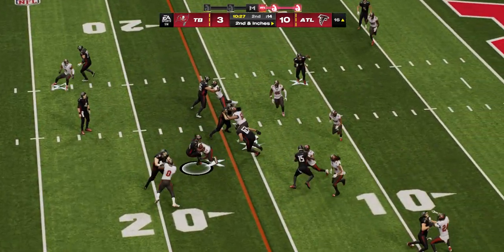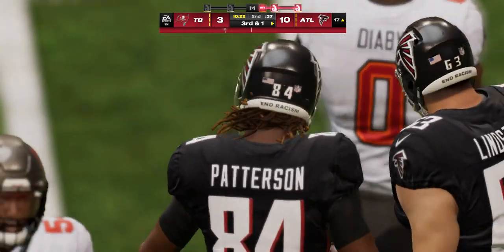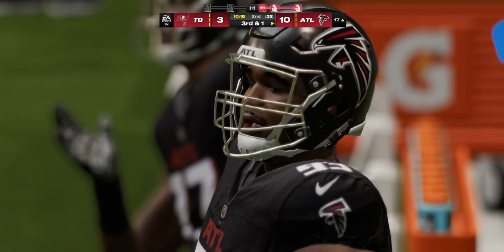They'll give it to Patterson. And this play gets blown up. They'll lose yardage back at the 17. It'll go as a loss of a yard, and it'll set up third down.